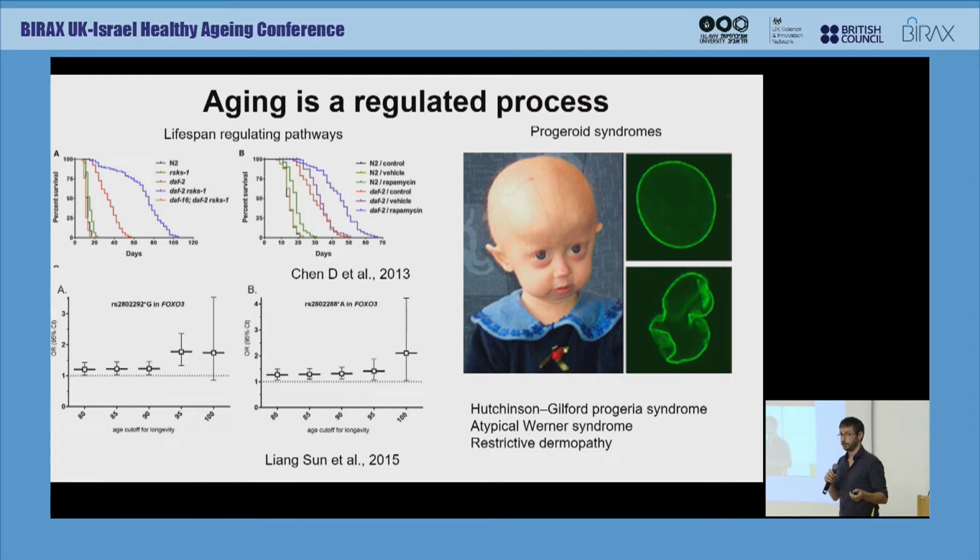Is this relevant to humans? Well, yes. This all depends on the DAF16 transcription factor. In humans, it's the FOXO3. If we look at centenarians, the strongest signature we see in the genome is from the FOXO3 transcription factor. We want to do these experiments in humans. If you can find a PhD student who's willing to put the time, it's about 100 years, let me know.